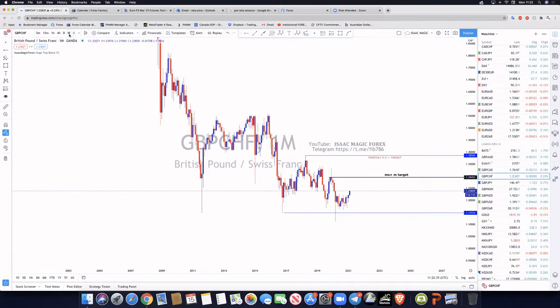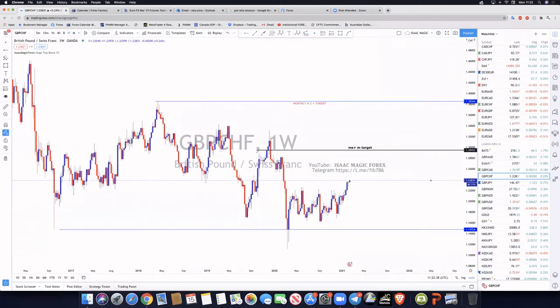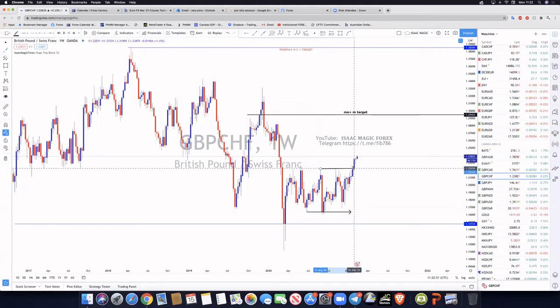We go to the weekly time frame. On the weekly time frame, today is the first day of the week. If you look here again, we have broken market structure already. This is the top. This is the last move before we broke market structure last week. That is our first buy that I took with the class.